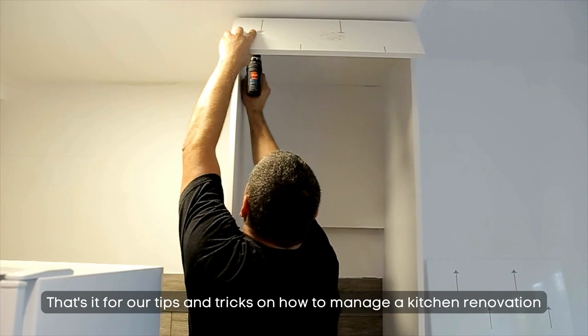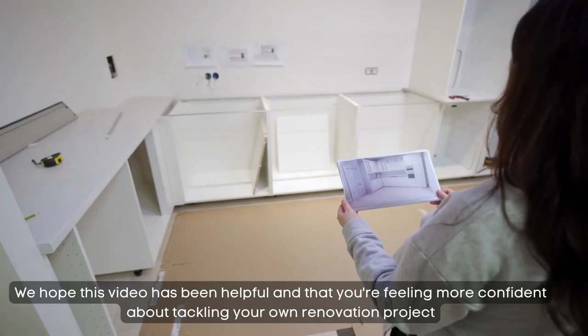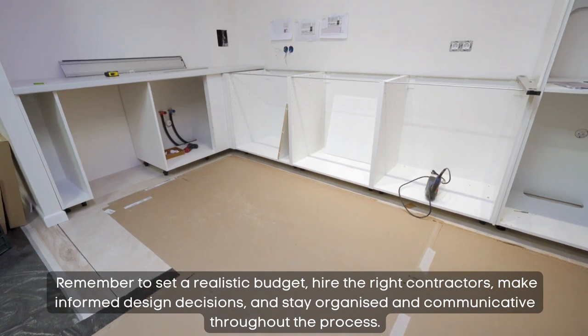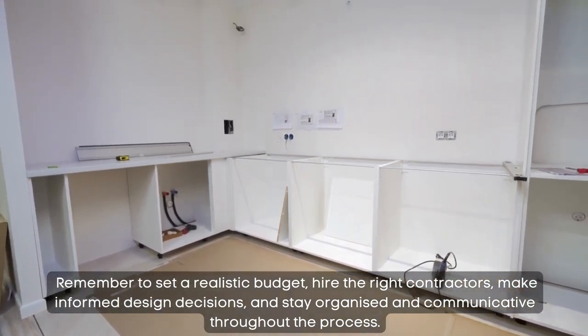That's it for our tips and tricks on how to manage a kitchen renovation. We hope this video has been helpful and that you're feeling more confident about tackling your own renovation project. Remember to set a realistic budget, hire the right contractors, make informed design decisions, and stay organized and communicative throughout the process.